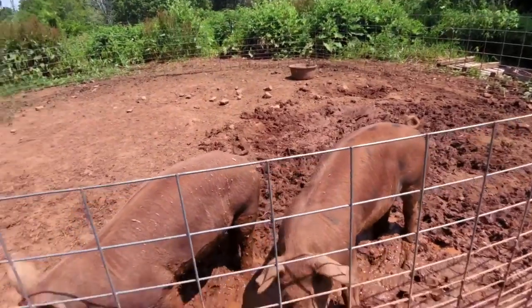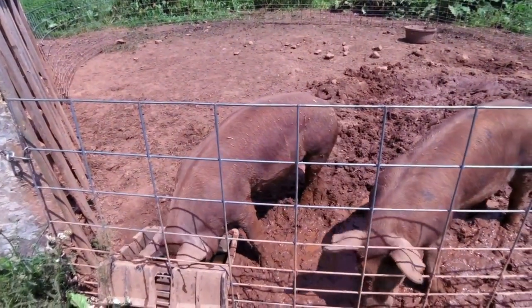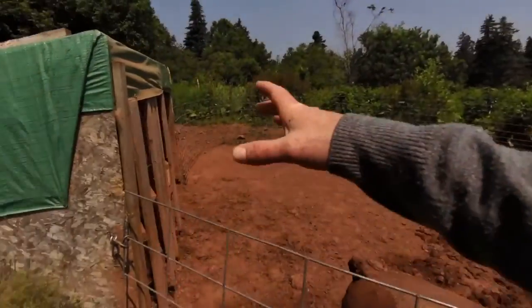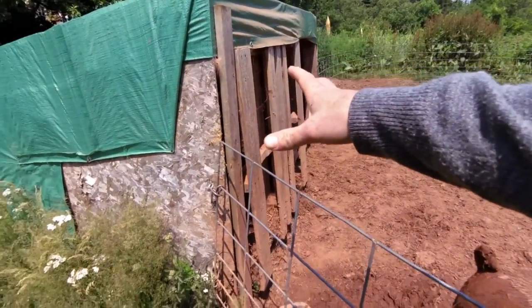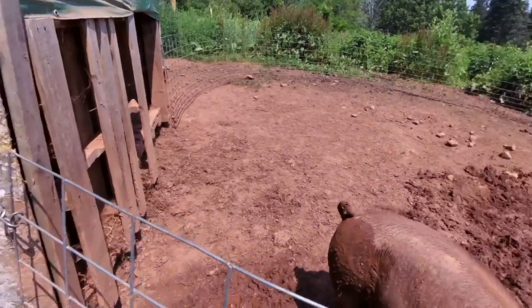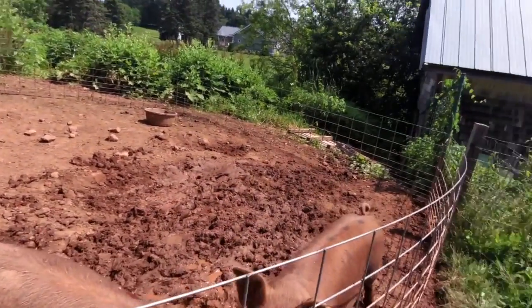There's no point testing how long they can go without water. You don't want to do that. There's no point to stress the animals, especially if it turns out to be a hot day and you don't realize it. The only thing they have for shade is their little house, which is shady in there, but there's no wind in there.